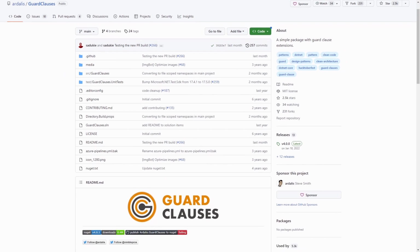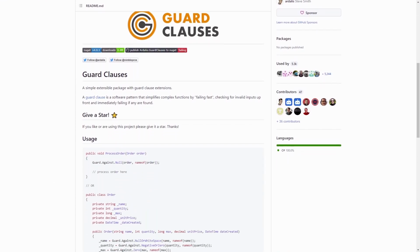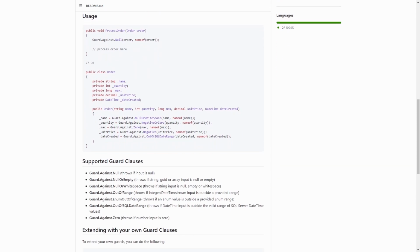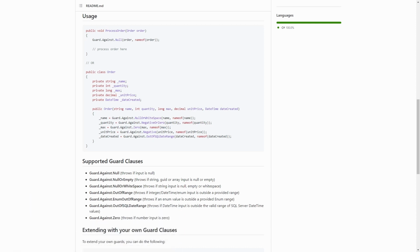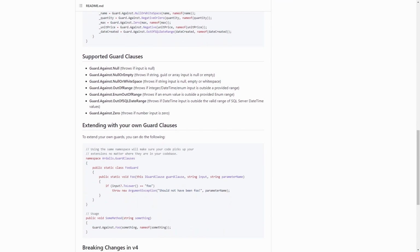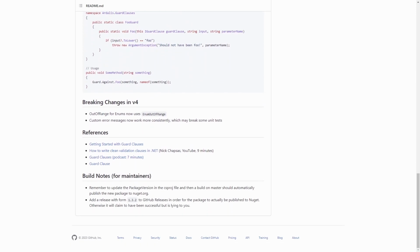A guard clause allows for argument validation and implements the fail-fast philosophy. It checks for invalid inputs and immediately fails if any are found. Its Fluent API allows for null checking, ensuring a value lies in the range of valid values, validating strings, and many other use cases. The package is easily extensible. By implementing classes in the same namespace, they show up in the editor's IntelliSense.